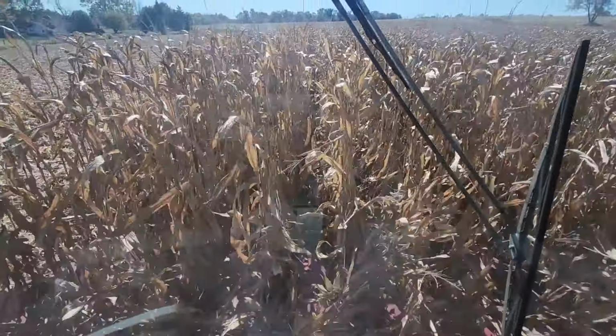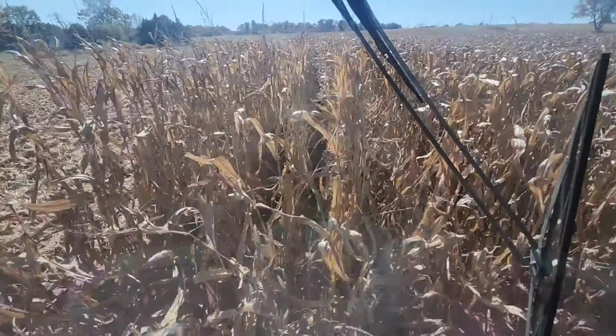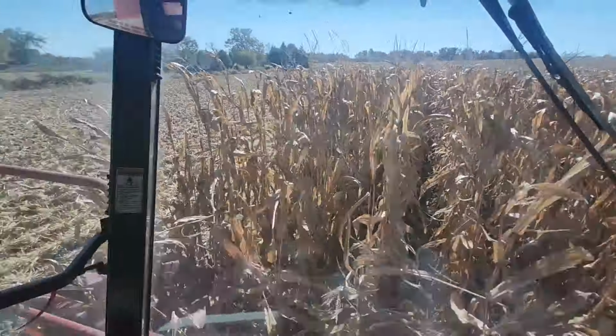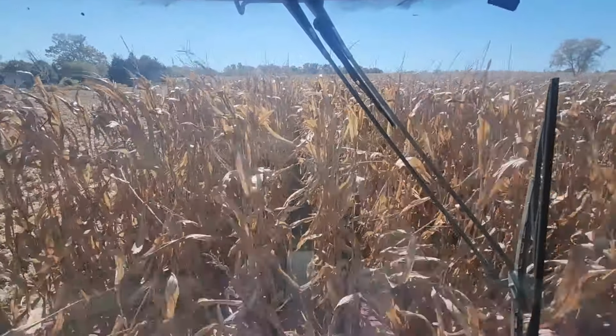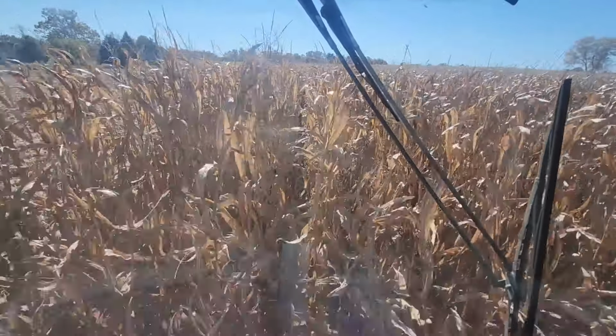Time has finally come for shelling corn. Yesterday while I was schooling, Grandpa was up here and got this 2388 switched over to corn. He shelled a little bit over there just to make sure things were set right. Ended up getting a trailer load yesterday. No morning cut, so the corn's pretty good.